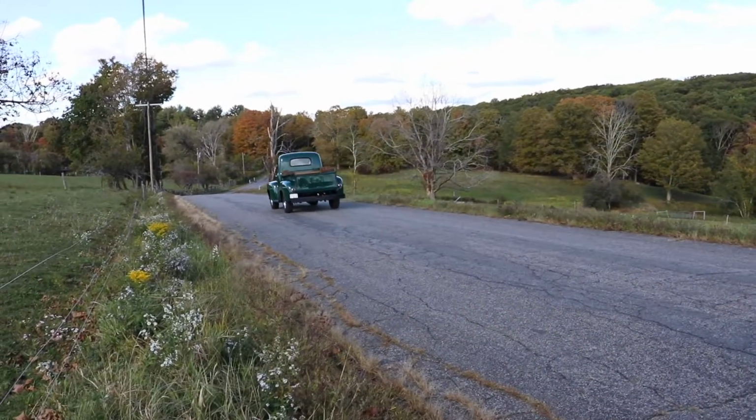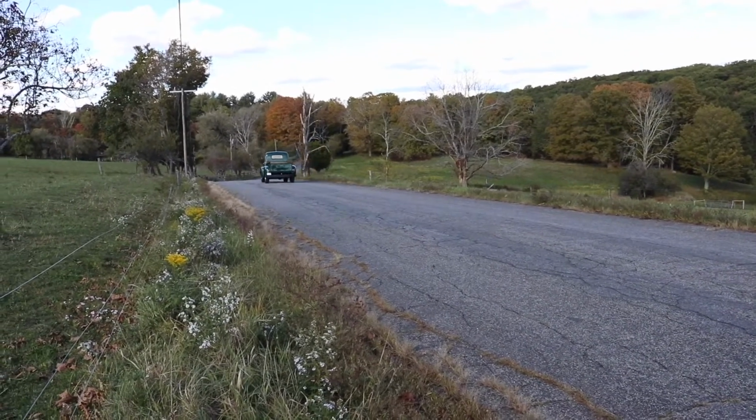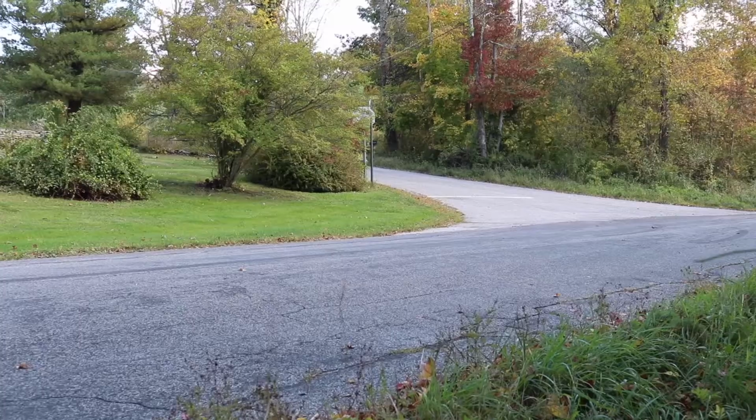I do. I go grocery shopping, and I go to Home Depot. I drove it to Vermont this summer. Not a problem. Ran like a new truck. It's beautiful. That's Ride Connecticut.